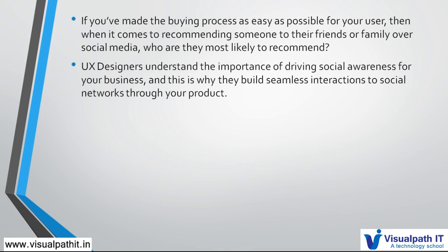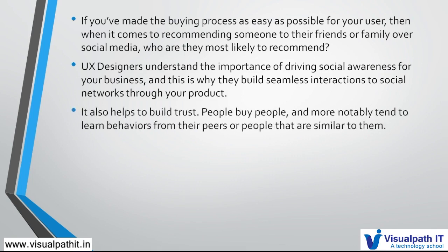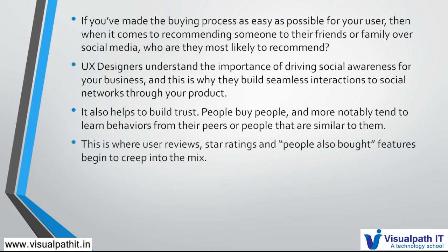UX designers understand the importance of driving social awareness for your business, and this is why they build seamless interaction to social networks through your product. It also helps to build trust, as people tend to learn behaviors from their peers, or people that are similar to them. This is where user reviews, star ratings, and people also bought features begin to creep into the mix.